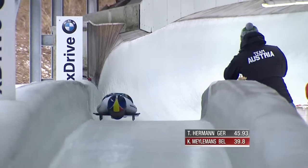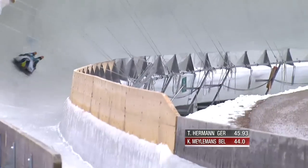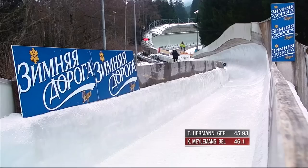She's now thrown off a little bit, trying to get the runner straight. Very high line in 10. Let's see what happens in the labyrinth.